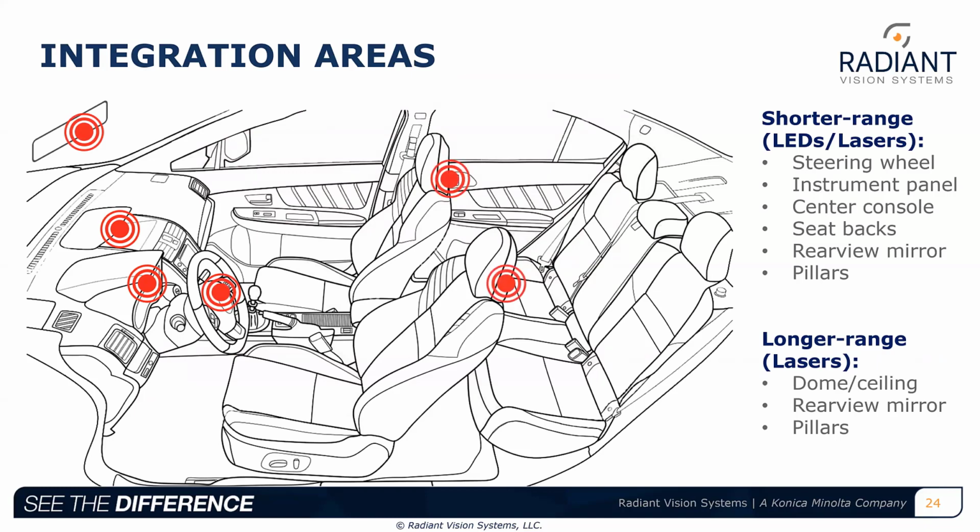Here are some potential integration areas of NIR sensing systems. LEDs are effective in integration areas with close proximity to the driver or the occupant. For longer range applications like OMS, NIR-based sensing systems like lasers may come into play, especially where integration areas call for more precisely directed light to target specific areas of the cabin.